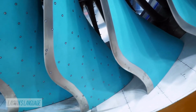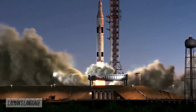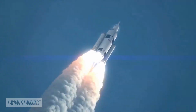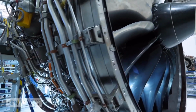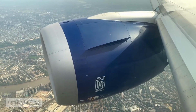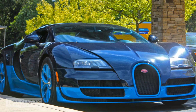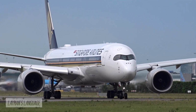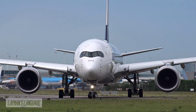The power output of the Rolls-Royce Trent XWB engine on the A350 is equivalent to that of a small rocket. That's right, we're talking about rocket-level power here, people. A single Trent XWB-97 engine on an Airbus A350 can produce the same amount of thrust as 28 Bugatti Veyron supercars, which have a combined horsepower of 24,000, compared to the engine's 5,000 horsepower. The A350 has 2 of these bad boys powering it through the skies, so it begs the question, what is a pound thrust?